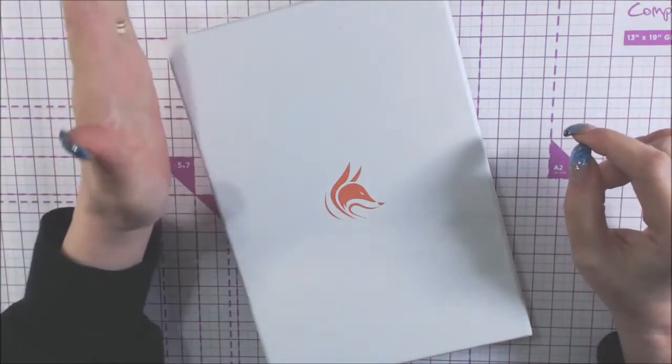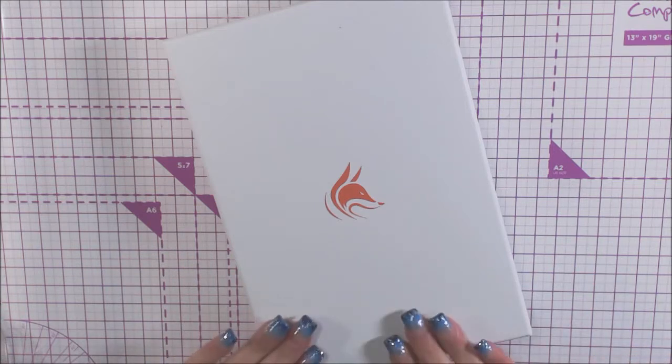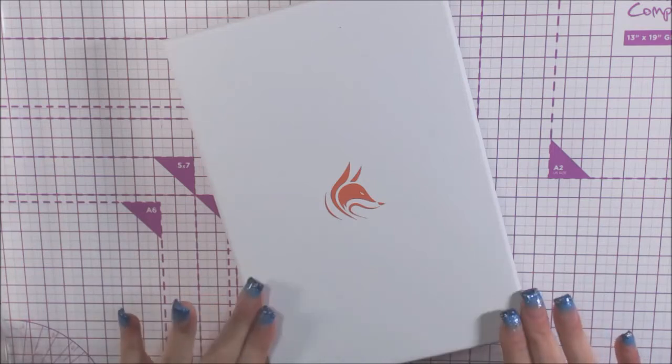I used to use only one kind of planner, one kind. That's it. And then I started to be like, eh. So I tried some of the ones that you buy at Michaels and stuff and was not happy. So it was like it was meant to be, because I didn't even know. So very excited. We're going to do an unboxing here.